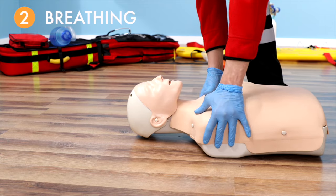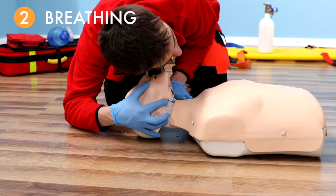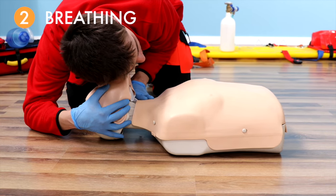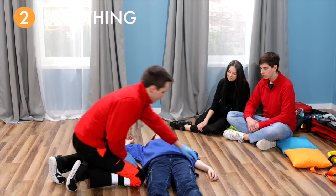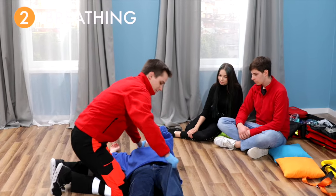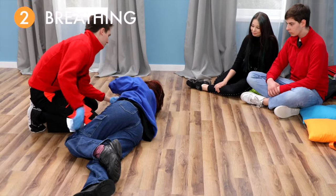2. If a person is lying on the ground, check if they are breathing. Place your ear next to the person's mouth and listen for 10 seconds. This is important because we do not want to perform CPR on a homeless person who's sleeping or a pregnant woman who fainted due to low blood pressure. If someone is unconscious but still breathing, place them in the recovery position and wait until help arrives.